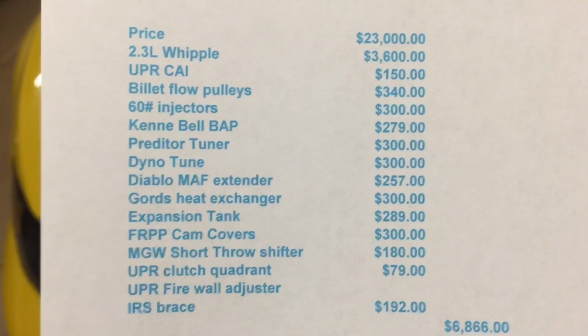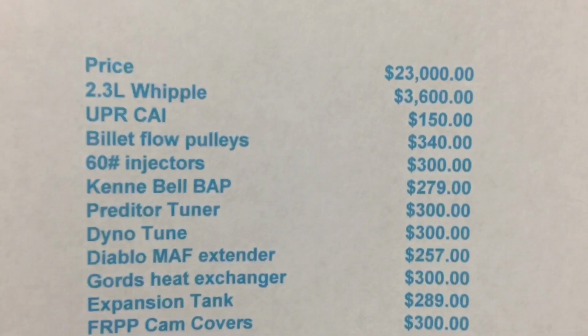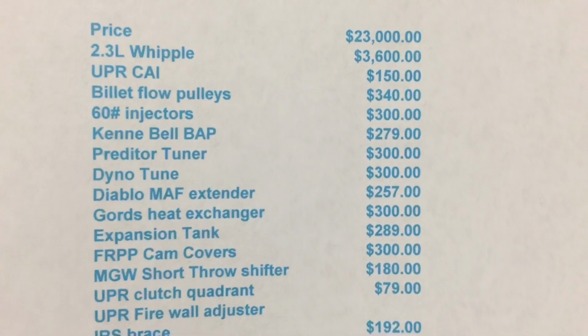Okay, so the Whipple was $3,600. The cold air intake was kind of a cheaper one. If you look at it, it's not going all the way up, it's just this bottom section going into the fender well, and that was $150. It had some billet flow pulleys on it for $340. So that's all these little idlers. I changed that one, and we'll get into that a little bit later, but he'd spent $340 on that.